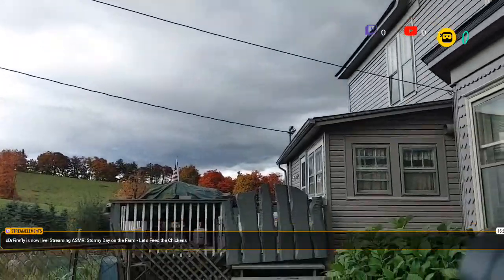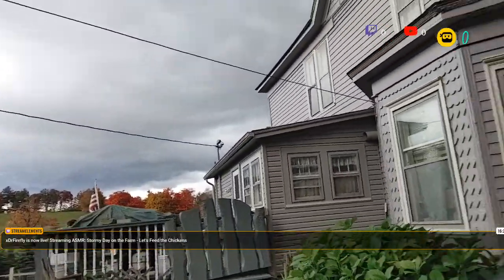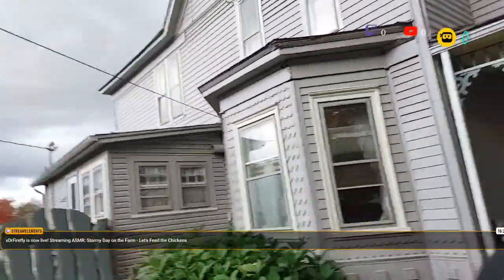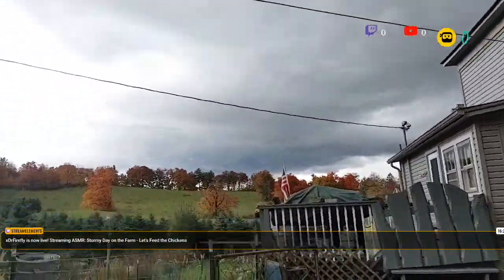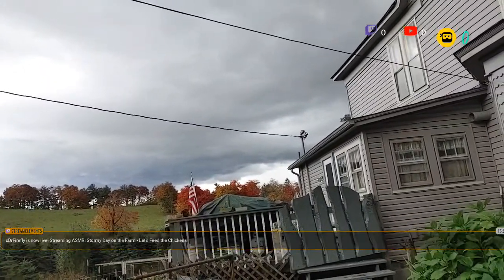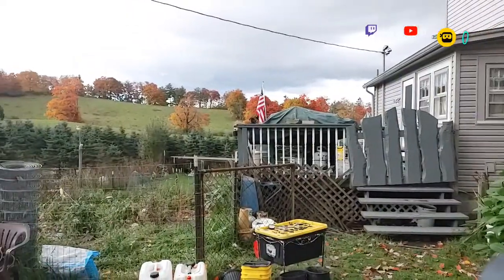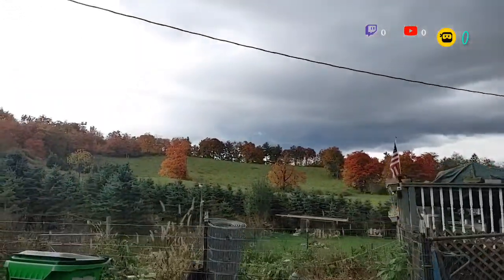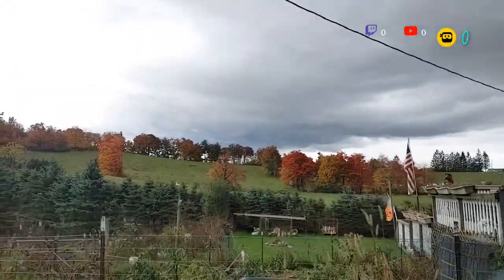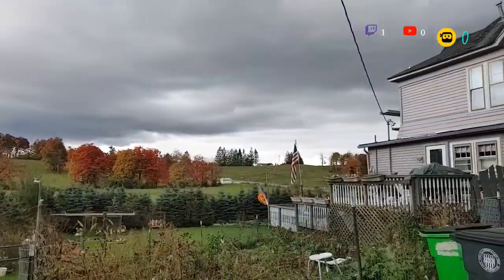Oh, must not be balanced. Hold on. What's going on, gimbal? Aren't you balancing? Hold on, guys. Let me rebalance the gimbal so you guys don't get seasick. Okay, rebalanced the gimbal. I don't know why it decided it didn't want to get balanced. But you guys can see storm clouds.